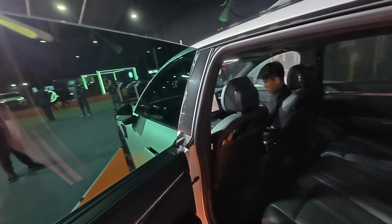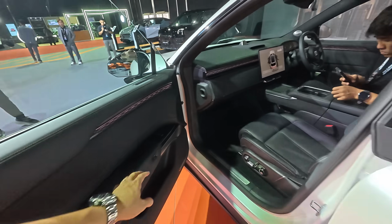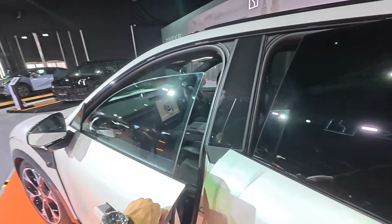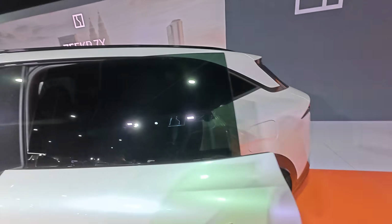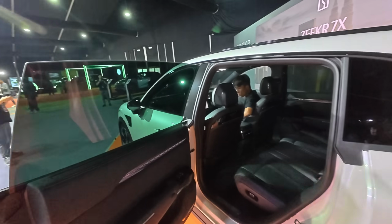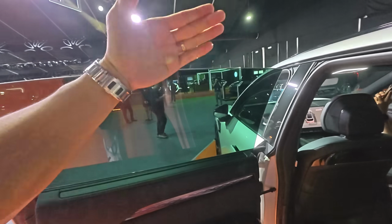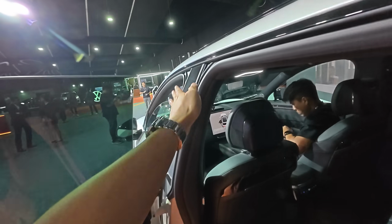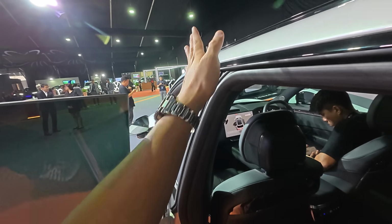What's going on? Yeah, that's what happens sometimes with frameless doors. Sometimes you open the door for too long, the windows go back up, and then when you close it, it hangs there because it's supposed to come down a little bit. Once you close, then it slips up.